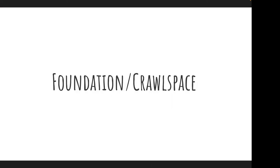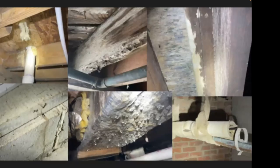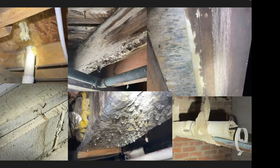All right, so this initially said crawl space, and then I realized the crawl space is coming. I made a foundation slide for crawl space at the last minute, and I was like, all right, let me change it. We've already kind of talked about the foundation and crawl space, right? There's two main types of foundation: slabs and crawl spaces.